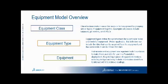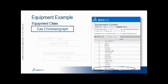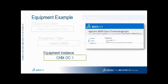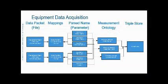But if you think about equipment, we've grouped equipment into classes and types, and the actual instances of equipment. So you can take a gas chromatograph and connect it to an equipment class. You could take an Agilent 6890 and connect it to an equipment type. And you could take a particular model or instance, and connect it to an instance of that type. So now we've got the inventory of your equipment, and the inventory of your equipment maps to an ontology. So we're getting closer, we're getting some value now.